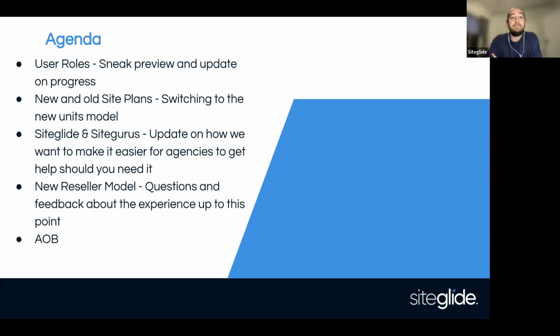Then we're also going to talk about what Luke and the team at Sitegurus have been working on, to look at how Siteglide and Sitegurus can work closer together. Currently, Sitegurus provides services to agencies on Siteglide, but it's quite separate. So we're going to show you some of the branding changes we made, and we've also made some changes to our support desk, so it doesn't feel like you have to speak to us and then go off and speak to Sitegurus and have the same conversation. That was quite an important thing for us. We do provide different support, one's platform, one's a development service to agencies, but this is at least an easier way to get in contact with us, or the Sitegurus team.